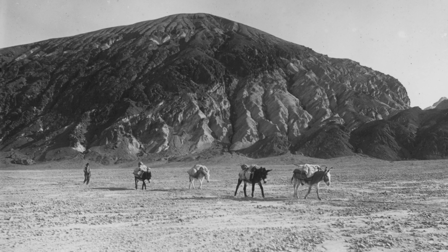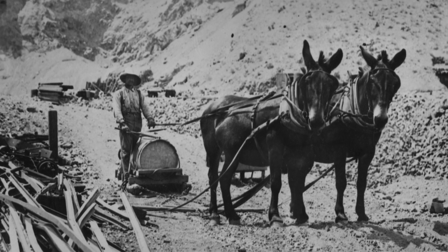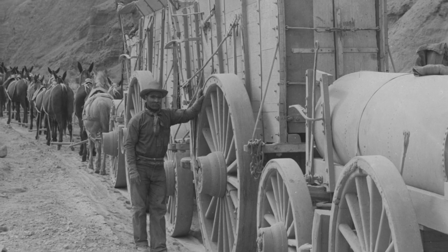Burros were not only used for mining activities in and out of the mine shafts, but they're also used to breed mules, and these mules were utilized to pull heavy loads like what you see in the 20-mule team pictures from historical Nevada days.